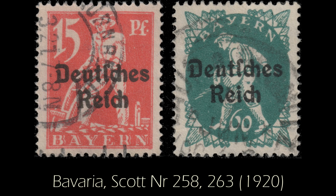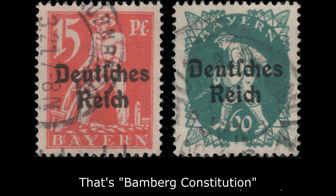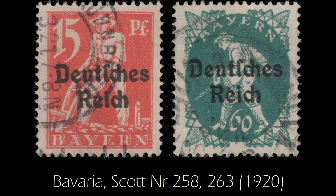And moving along, we come to some late Bavarian issues, numbers 258 and 263. And these are a couple of overprinted issues. That's because in 1919, after a couple of brief periods, being the People's State of Bavaria, and for a shorter period, the Bavarian Soviet Republic, the Bamberg Constitution was enacted, and the Free State of Bavaria became part of the Weimar Republic. And we have Bavarian stamps overprinted Deutsches Reich, marking the end of Bavaria as an independent stamp issuing state.